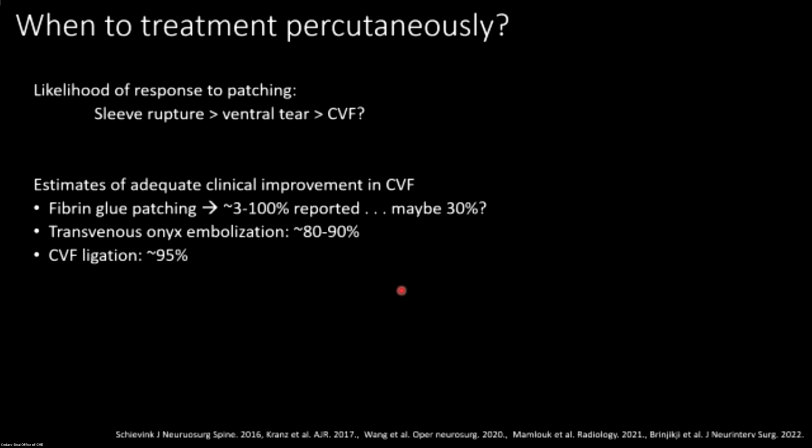When do you treat percutaneously, blood patching, glue patching, versus the other options that are out there, surgery, transvenous embolization? Well, for the dural defects, I think that sleeve ruptures, for reasons that aren't entirely clear, tend to respond better to epidural patching than do the other leaks. The ventral tears respond with a reasonable enough frequency that I do perform the patching on them if they don't appear to be chronic. And then the CSF to vein fistula, it's just kind of all over the map.